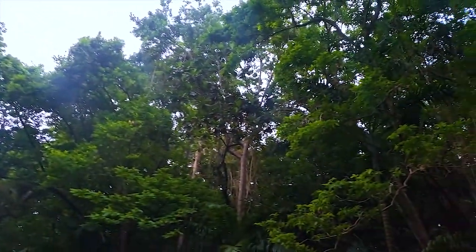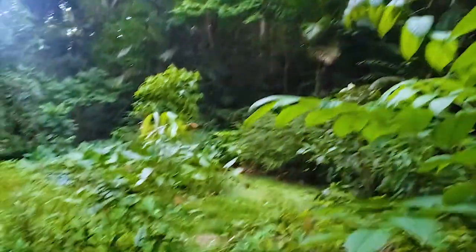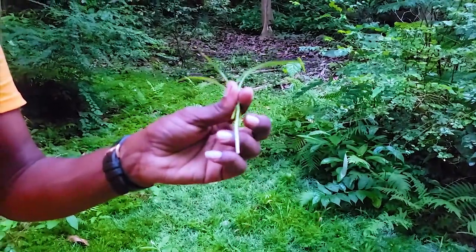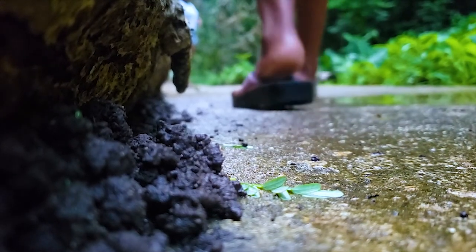Yo, the bats flying. See the bats? Yep. Bats flying over. Oh, this is not regular grass. Wow. You see?